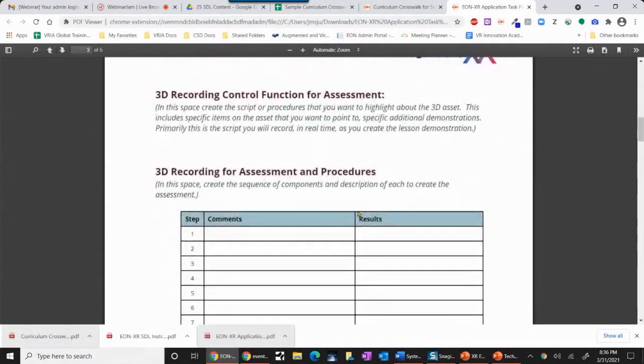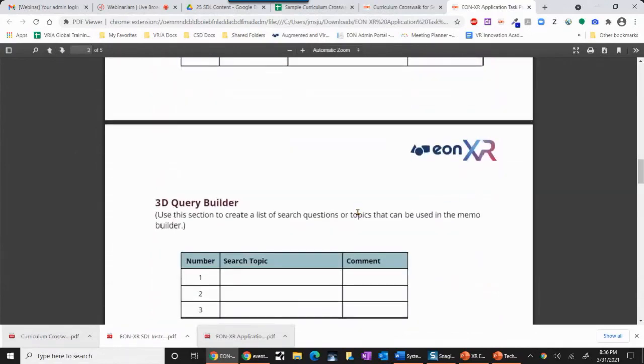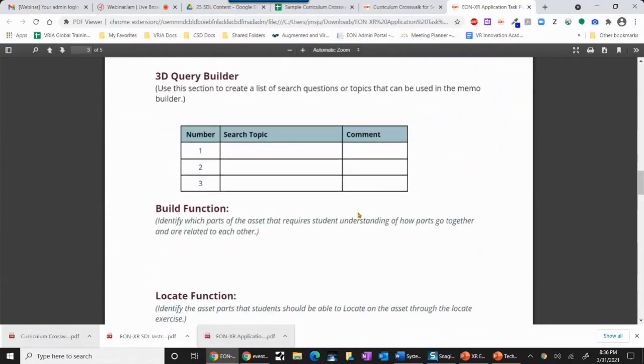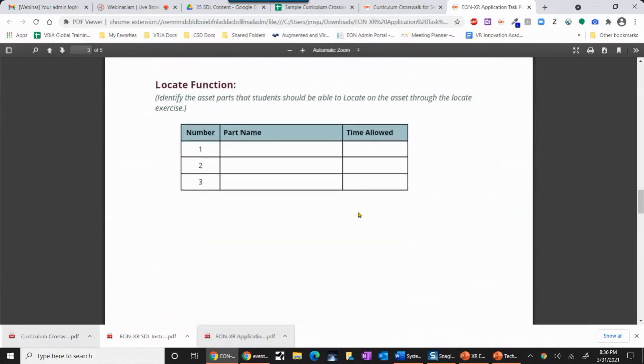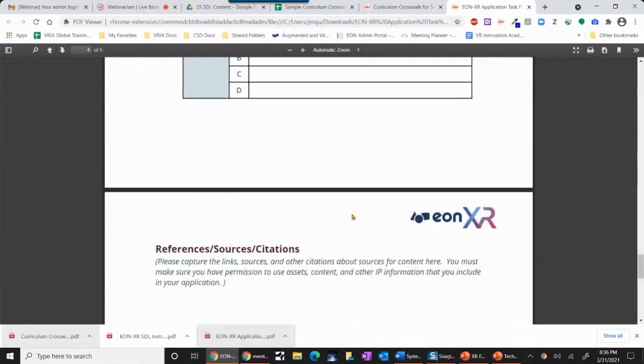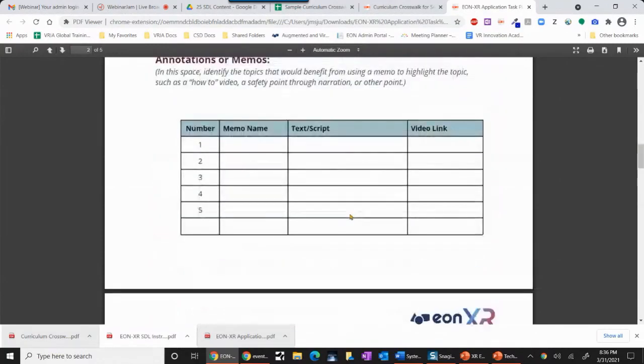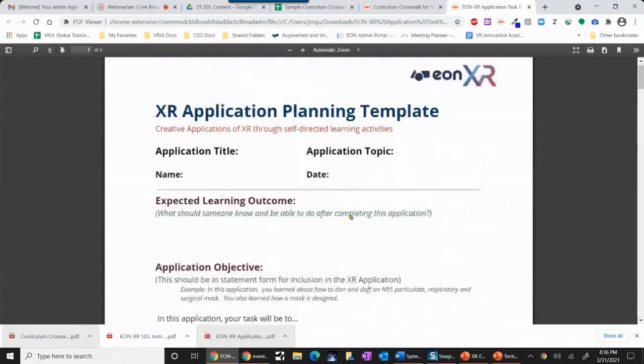This tool just provides you with a way to organize those thoughts, and you can create and adapt this in your own way, however you want to use it. But it's linked very closely to the platform itself, so that you can build inside of the desktop or from your phone. But you've pre-planned it first, and you have a way to document and plan those bigger lessons and those bigger topics as you work through.